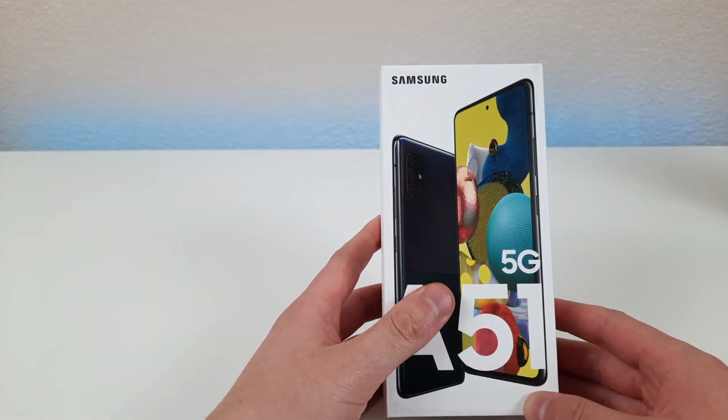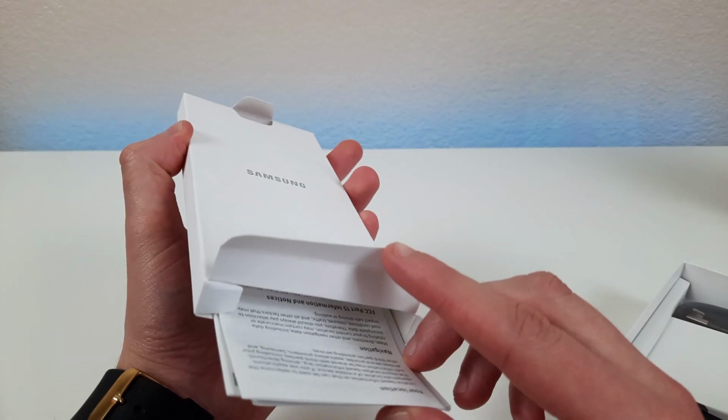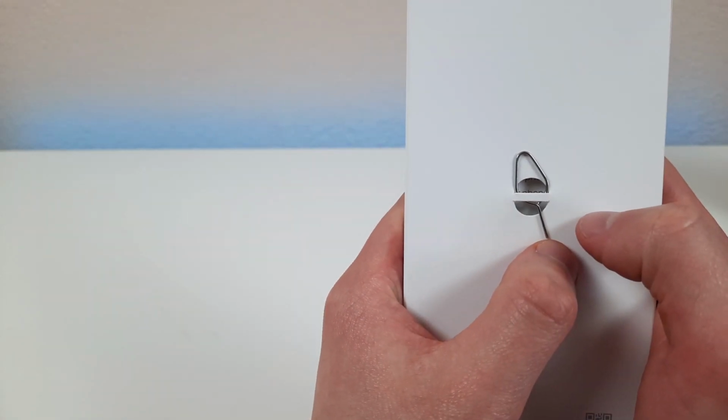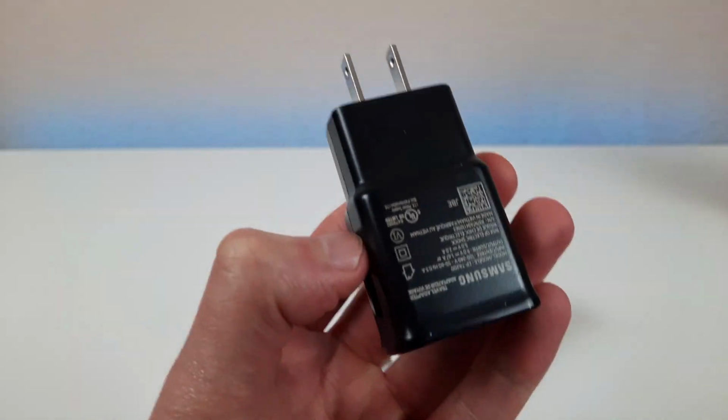And now let's take a look at what's inside the box. We got some literature in here, a quick start guide, and some other booklets. There's a SIM card removal tool right here. There's a USB-C cable and a wall adapter.